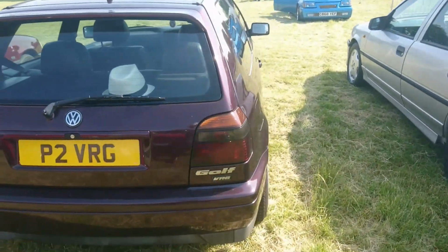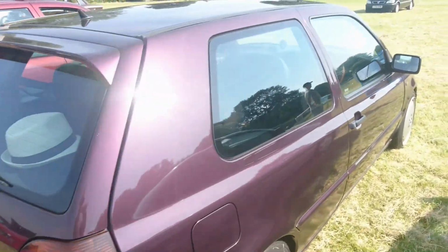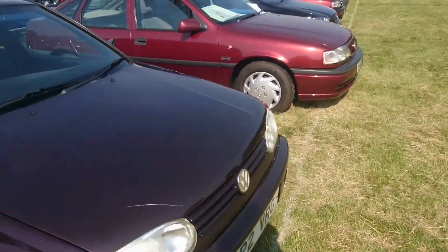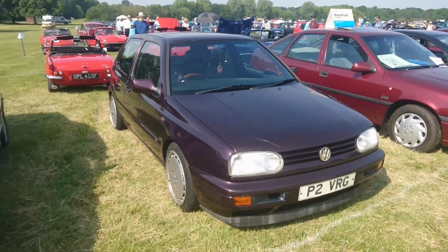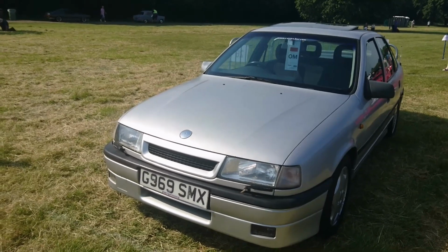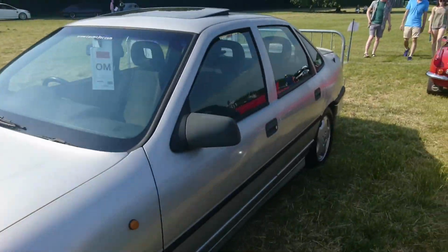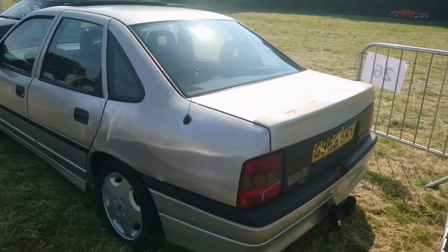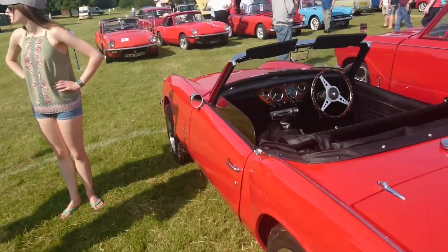Ooh, Golf VR6 with Panama hat on the rear shelf, of course. Why not? Interesting wheels on this, Mercedes-Benz wheels. I didn't realize you could put Mercedes-Benz wheels onto a Volkswagen, but because I've seen this, you probably can. So yes, 1997. Another Cavalier here. This time it's an earlier one. 89 to 90 with headlamp wiper action. I think this is GSI 2000. Yes, it is. Excellent.